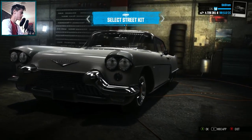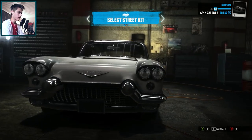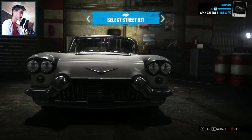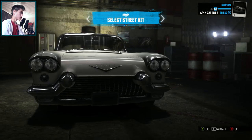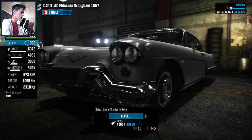So today we are going to be customizing the Cadillac Eldorado, also known as the Eldorado. We are going to customize the street spec. So let's go ahead and buy the level 40 kit for this piece of crap. I'm kidding, I love this thing.